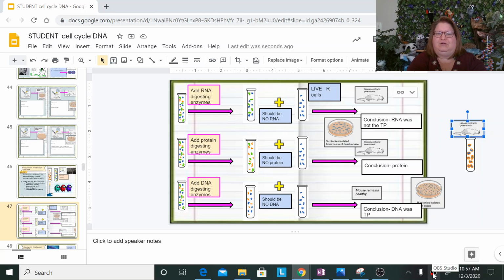Now, people were slowly getting the idea, but that whole idea that protein is the genetic material really was sticking in people's minds. So we needed one more experiment to convince people.